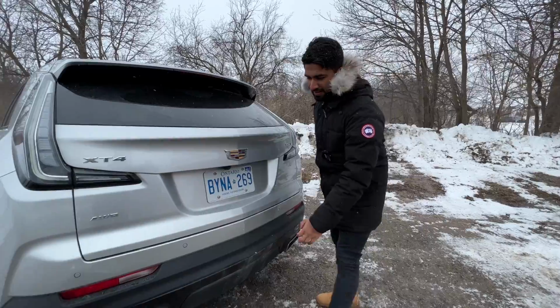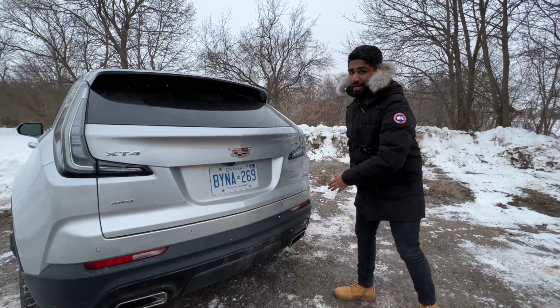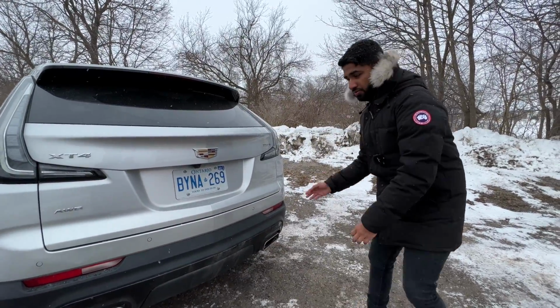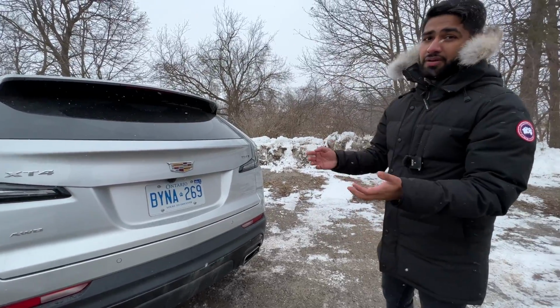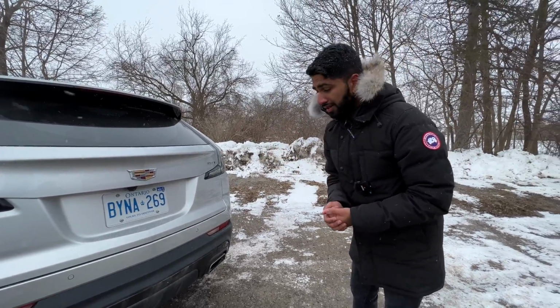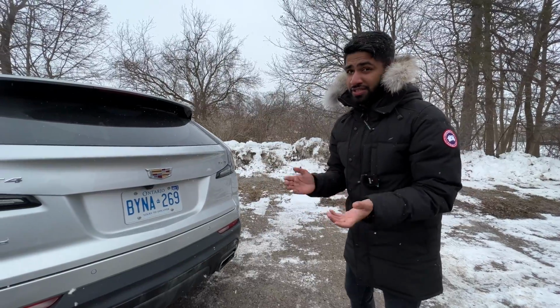And then of course we've got this black plasticky material. I do not like it at all. And then we've got these dual exhaust outlets. They're both functional, very nice. They sound okay, as we heard before. But yeah, with a 4-cylinder engine, that's all you can get, right?